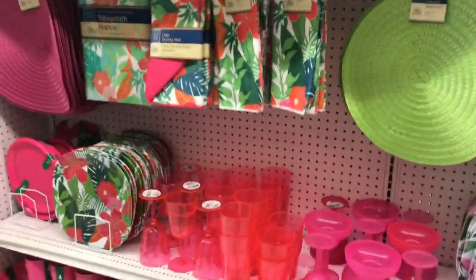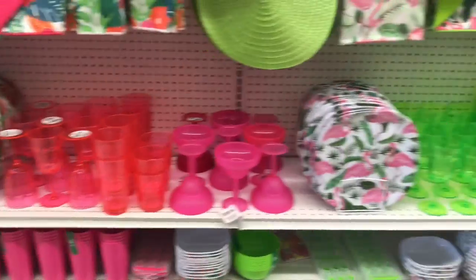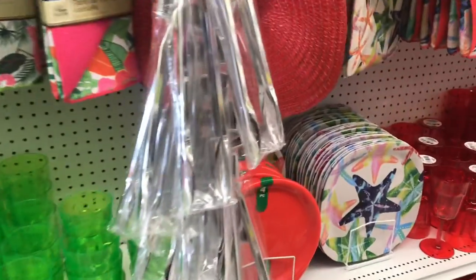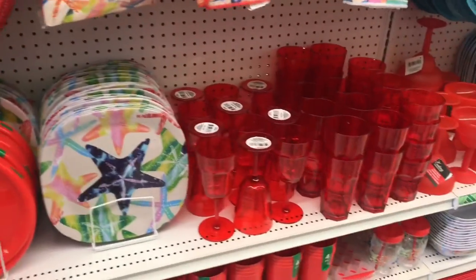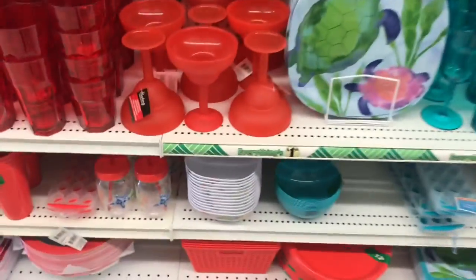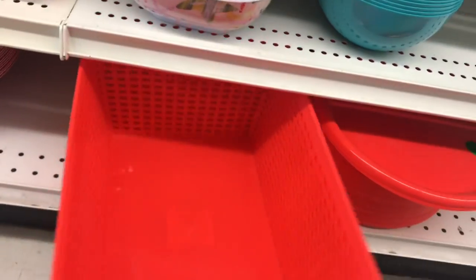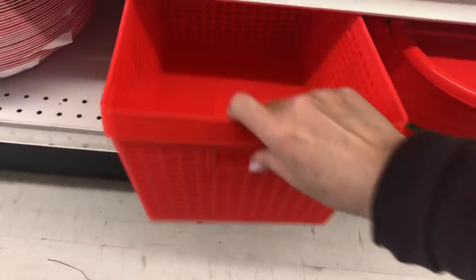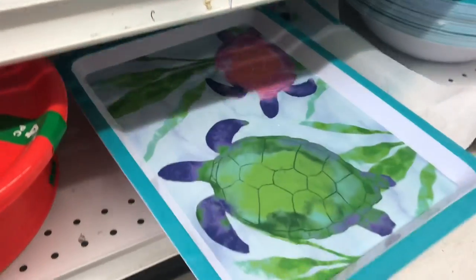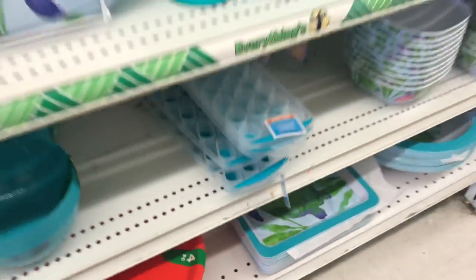So I'll just take a quick peek down here just to see if there's anything new, but it's still the flamingo print, the starfish are still here, and then the turtles as well. Oh, these baskets are really nice. If they had white like this, has anyone seen white? I love them. But yeah, the turtle print's super cute.